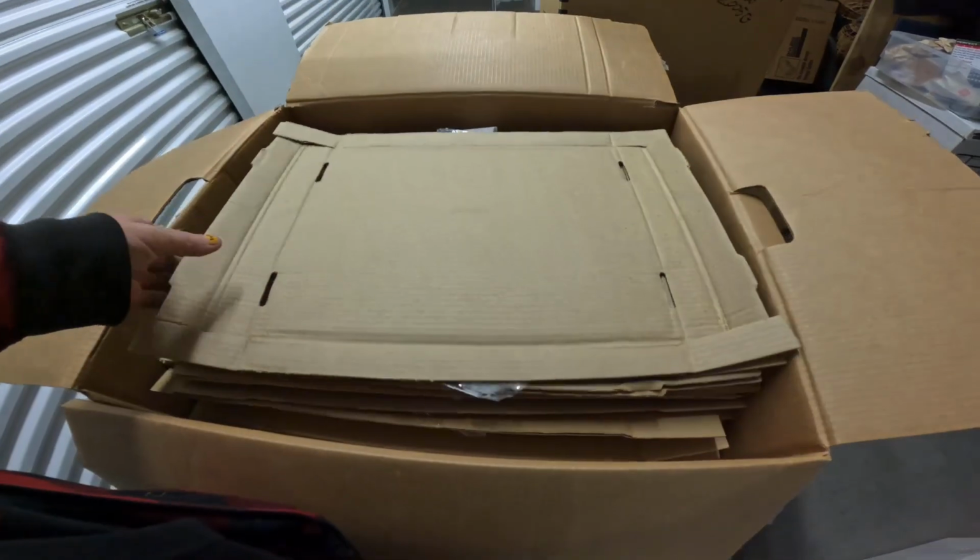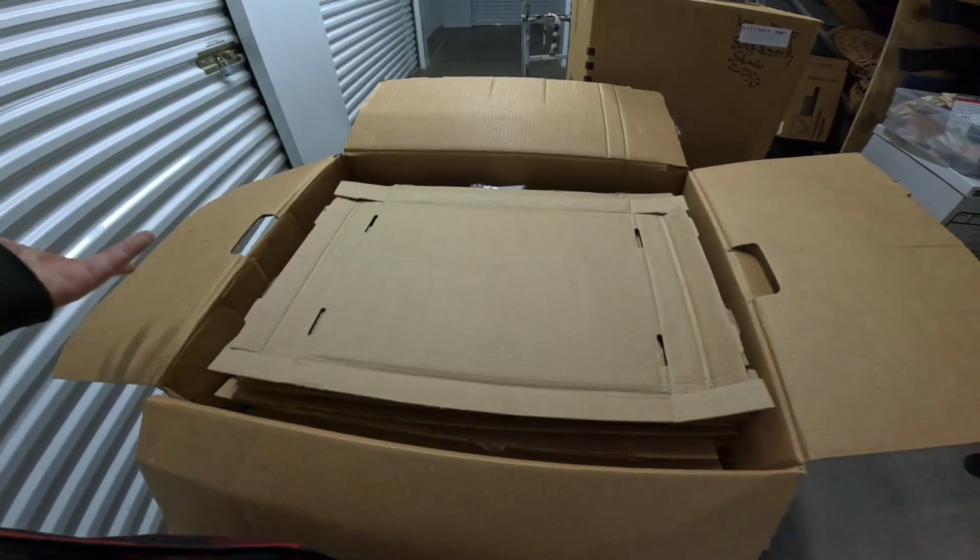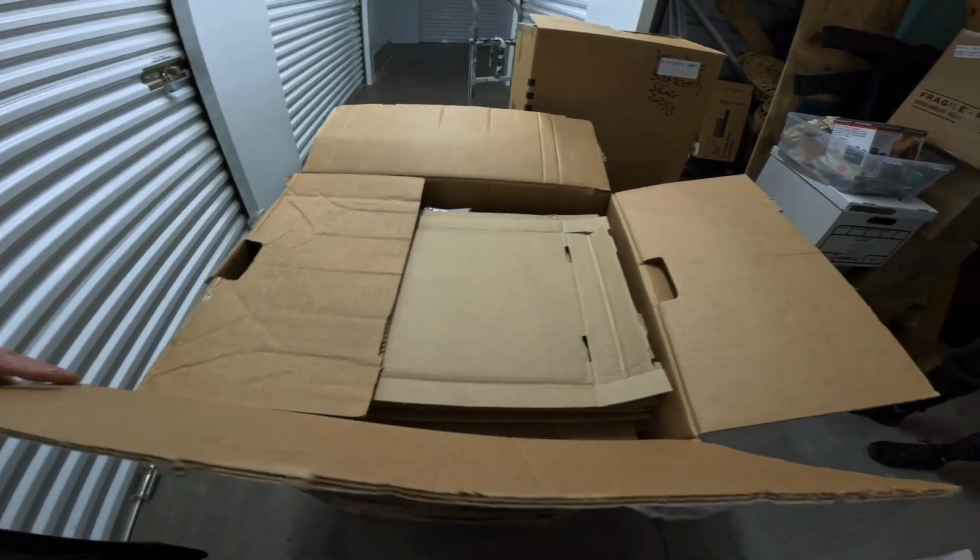All right. This looks like kind of like money. We can literally tape these together and use these as book cartons for stuff like shoes, etc. So that's a good little savings right there.